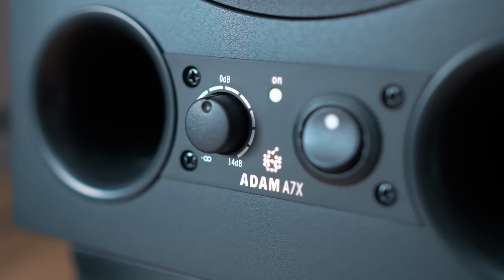The following video is totally biased, as my name's written on the thing I'm reviewing, the Adam A7X. My name's Adam, so I'm clearly going to think they're the best studio monitors for around $1,000. In all seriousness though, I do think these are the best. That's why I chose them. I didn't just choose them because my name's written on them. I chose them because they are the best.